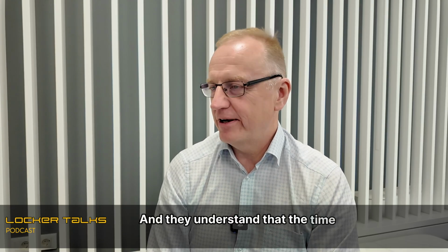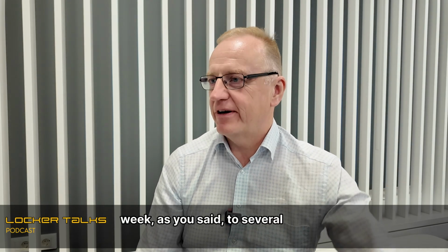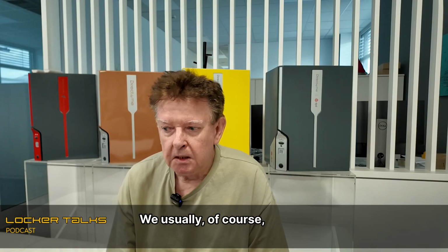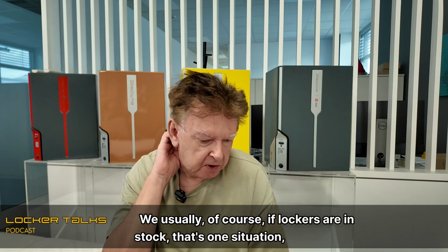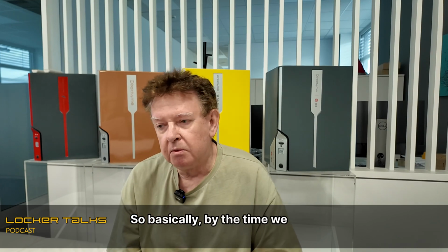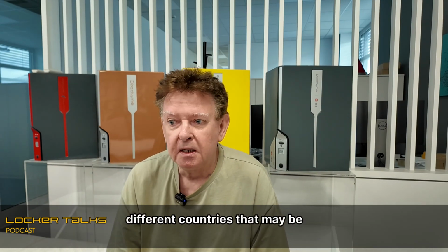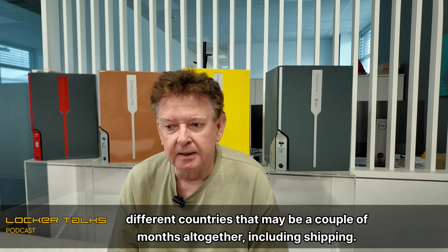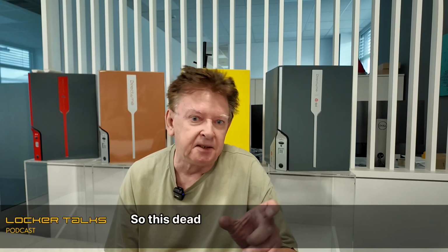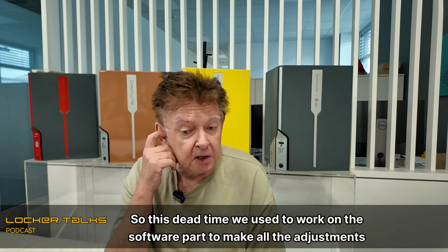And I understand that the time for deploying the new network can vary from 1 week, as you said, to several months or even years. We usually, of course, if lockers are in stock, that's one situation, but normally they are not, or the production takes certain time. So basically, by the time we translate everything, by the time the lockers are actually manufactured and delivered, and this is different countries, that may be a couple of months altogether, including shipping. And so this dead time we use to work on the software part, to make all the adjustments that we are already familiar with.